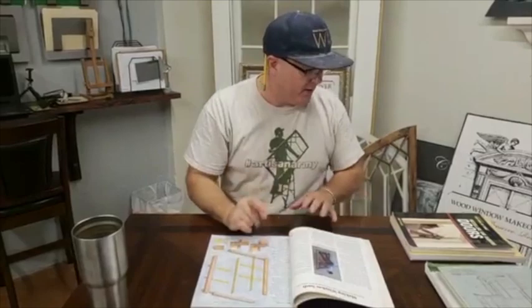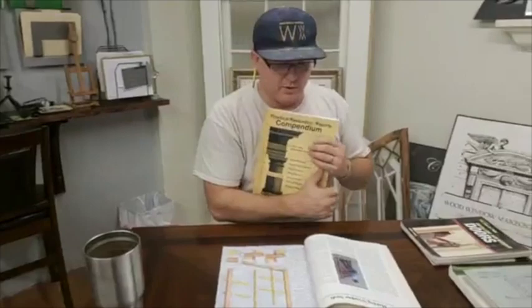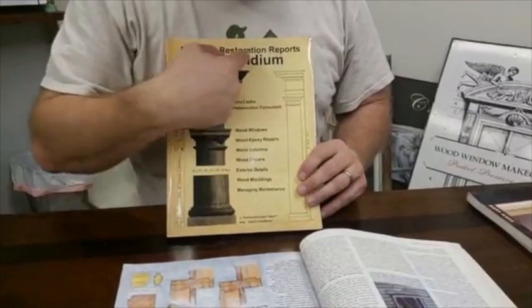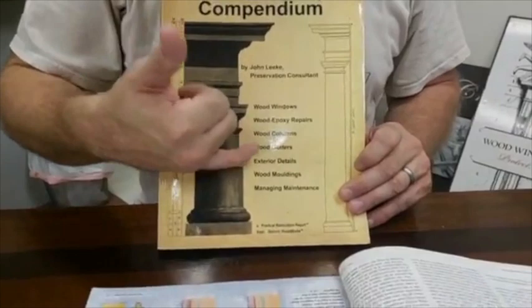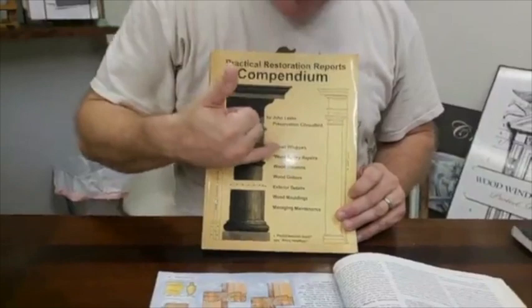The next book that I would introduce to you is this one. It's a compendium. John Leake's got several books, and this book is a compilation of the best ones. You know, the wood windows, wood epoxy repairs, columns, gutters, details, and managing maintenance. And you can get each one of these books independently.